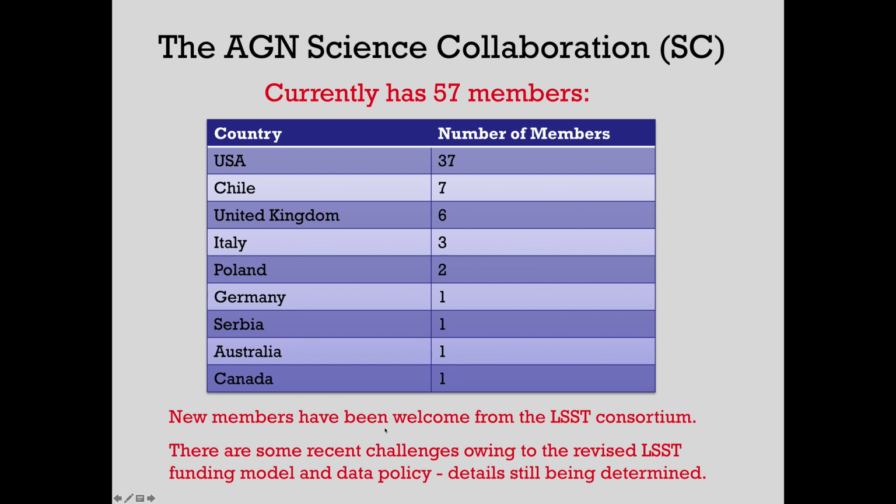And new members have been welcome for many years to join the LSST AGN Science Collaboration, coming from the LSST consortium countries. Now, there have been some recent challenges with this owing to the revised LSST funding model and the revised LSST data policy, as well as some internal reorganization that we're doing right now for the AGN Science Collaboration. And the details of that are still being determined and will become available soon. And you can, again, check the LSST AGN website for updates there.